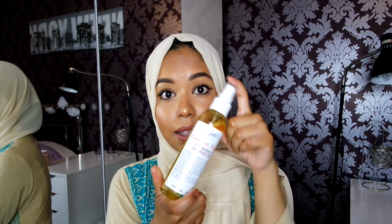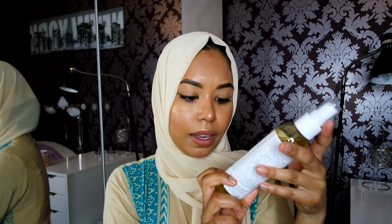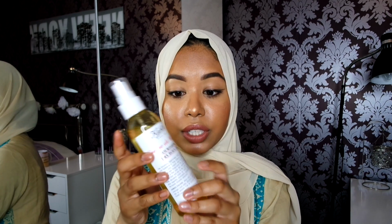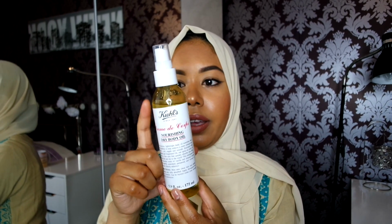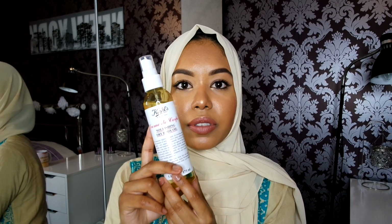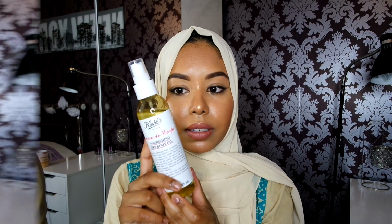If you're in the gym and you're rushing around, you just want to spray and lightly rub and get out. So you want something quick and easy. This is amazing. It's 175 ml, which is going to last you a long time. And then you can refill. I will keep the bottle, and you can put other oils in if you want. So this is amazing.